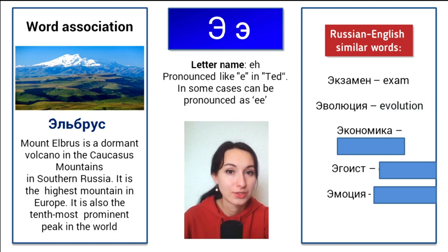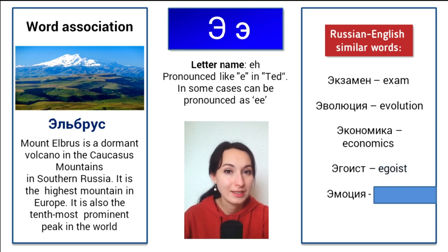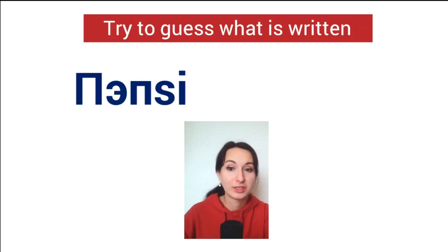evolution. Next is a word, экономика. Can you guess what it is in English? Economics. Next, эгоист. And in English? Egoist. And the last word is эмоция. And in English? Pay attention to the ending of this word. Emotion.